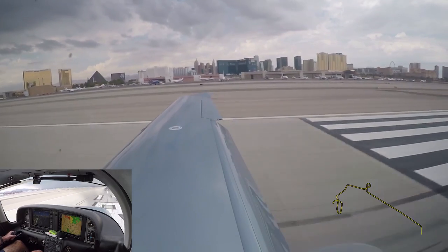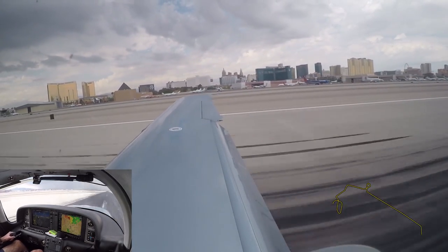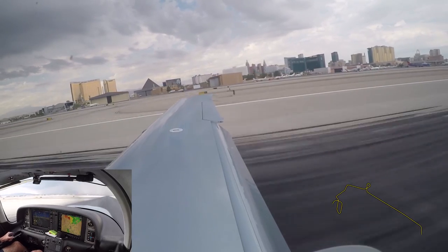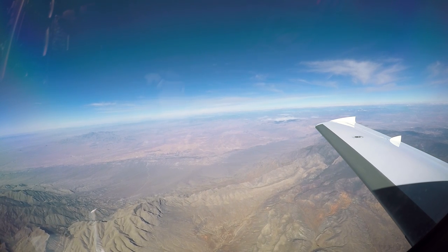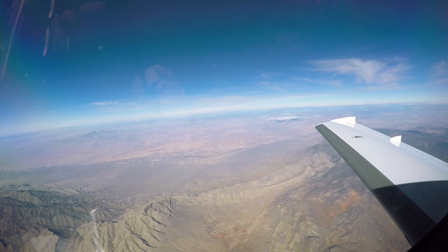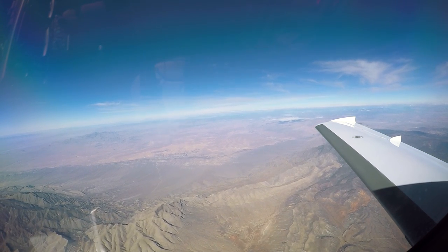American 1368, maintain 16,000 for now. It was busy, there were thunderstorms, it was all over the place. But ATC really handled the situation really, really well. With everything that was put out. Descend to flight level 240, contact Salt Lake Center on 125.57. We call it at 19, right? So this is kind of a, I just wanted to do kind of an approach video.